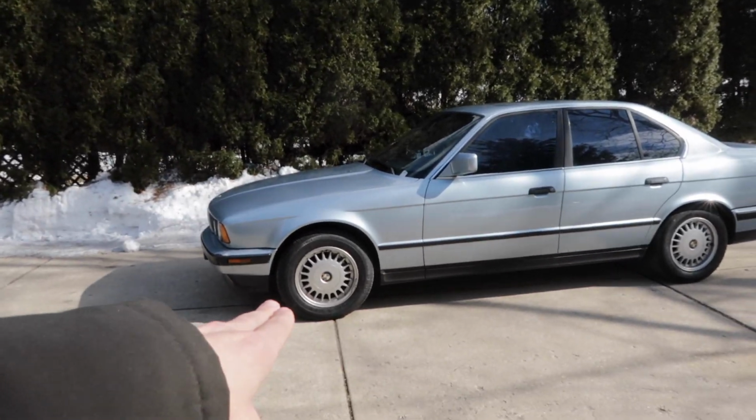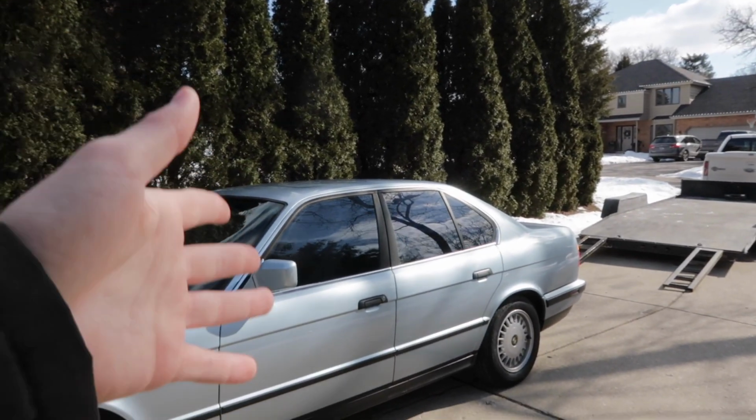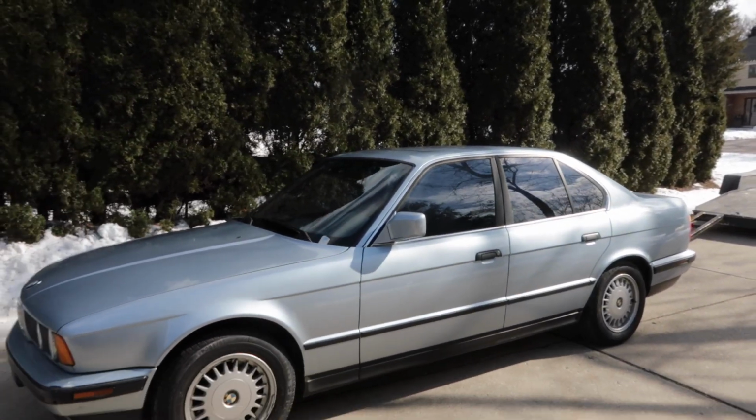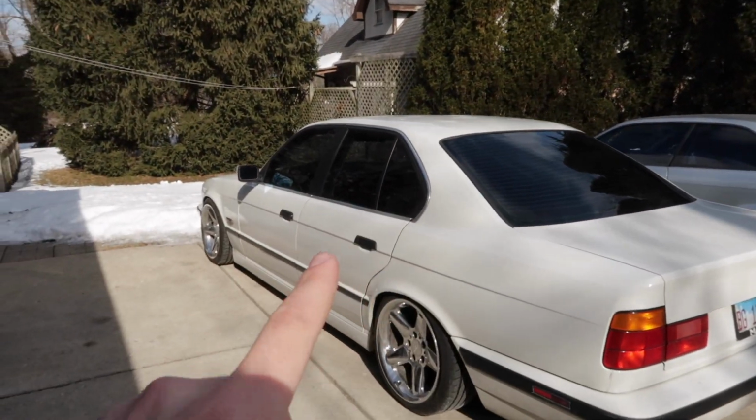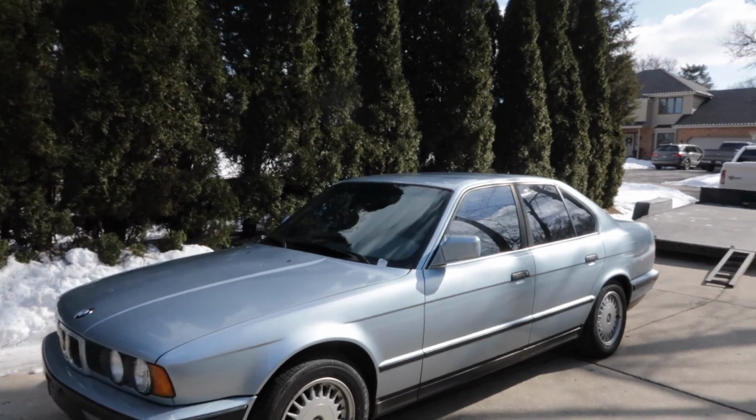But it's on ugly stock wheels, which will eventually be gone. It's tinted, which I think will also eventually be gone. I think this car would be better suited fishbowl. I do like tinting my E34s, but I do think that this car should show off the interior.